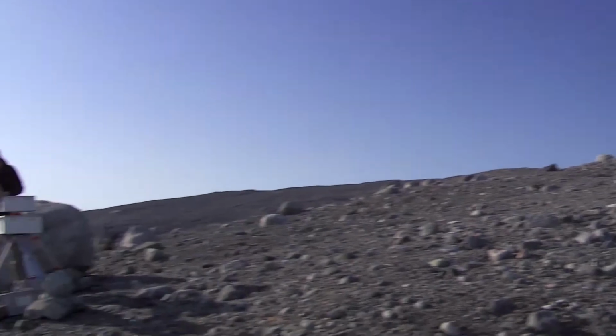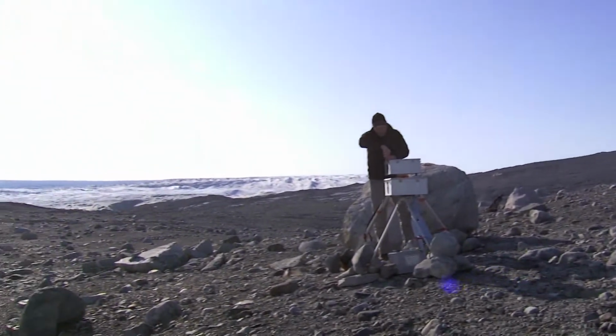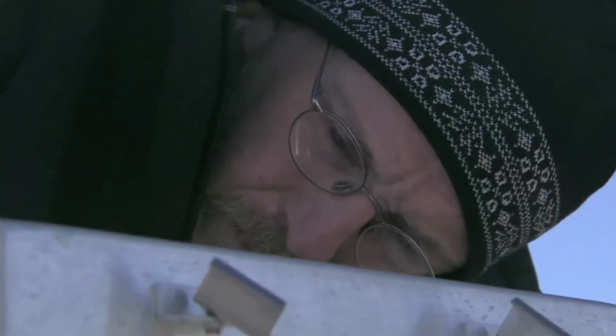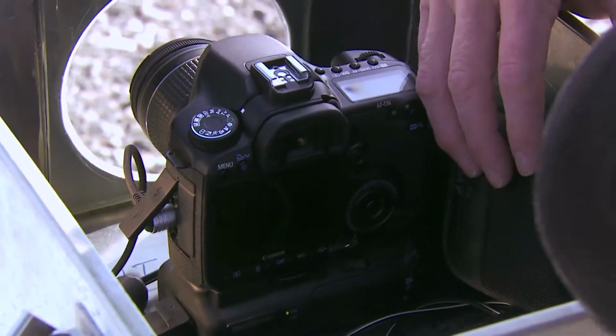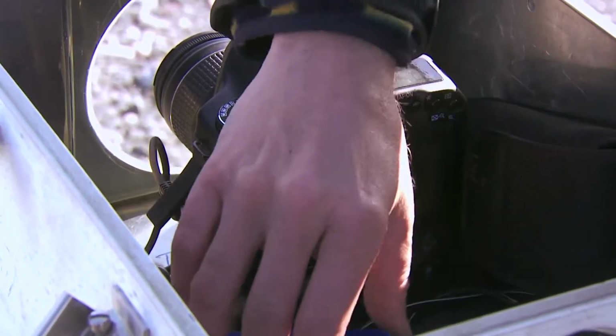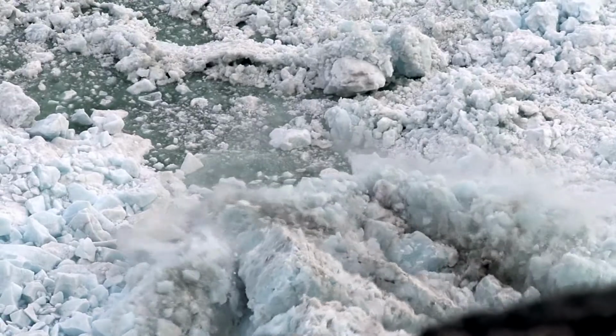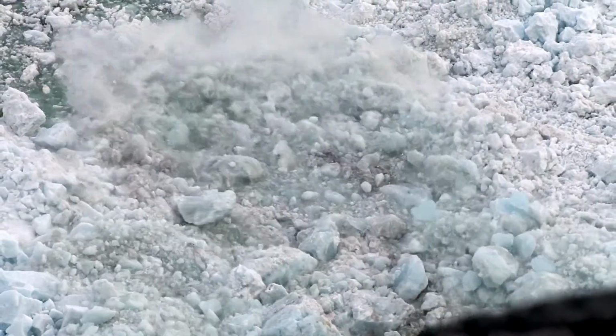Scientist Mark Fahnestock has developed a method to measure the speed of the ice near the ocean in order to understand how the ice is able to accelerate so massively. We run time-lapse cameras in these metal boxes here to allow us to see what the glacier does when we're not able to be here.